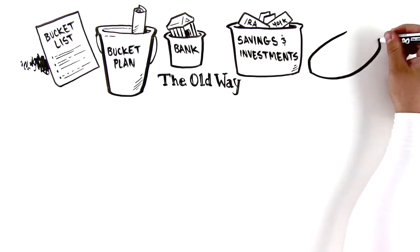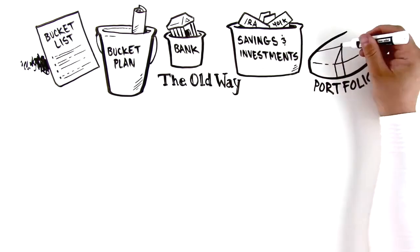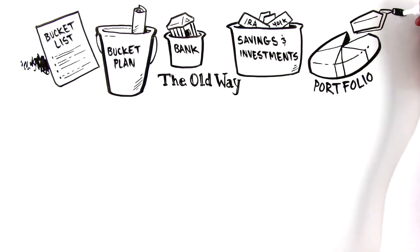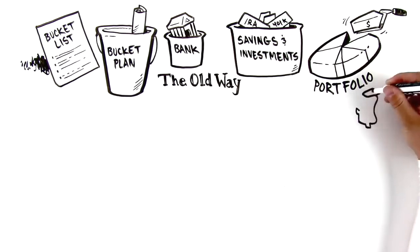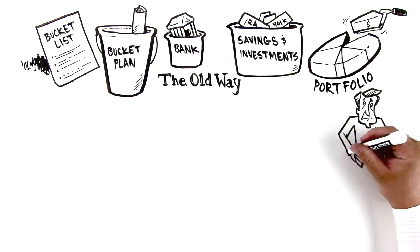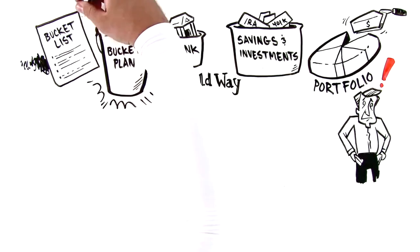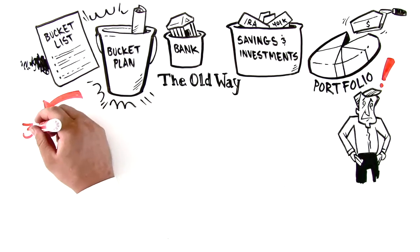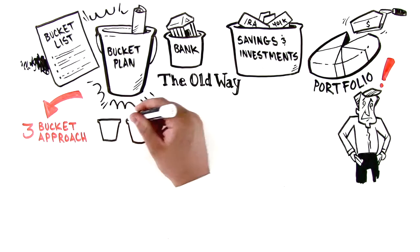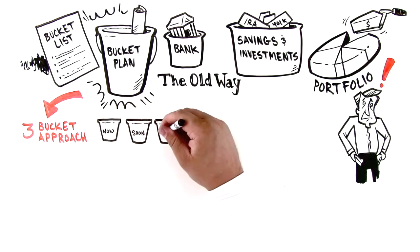If you're pulling money out of your big bucket of money for income when the market is down, you essentially have to cash in a larger piece of your portfolio to get the amount of money you need. Ultimately, this creates one of the biggest concerns facing retirees today: running out of money. Enter the bucket plan. The bucket plan is a three-bucket approach to structuring your assets to provide reliable income throughout retirement. This includes now, soon, and later buckets.